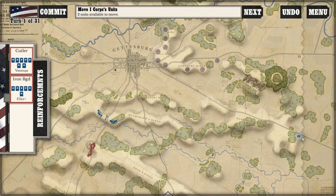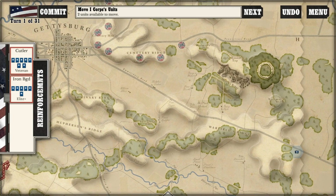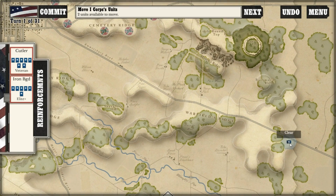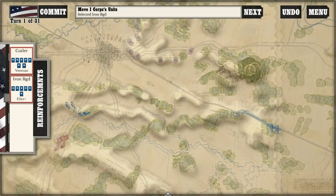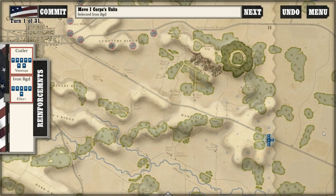Now you can see here we don't have any other troops on the map, but what we actually do have is this little flag here, and I'm just going to zoom in slowly as the camera pans over. You'll see this little star represents the 1st Corps, and that's where these reinforcements are coming in. So we have the Iron Brigade and Cutler's Brigade, 2 of the best brigades in the entire Union Army, coming up. But we can't get them all the way over here right away. We can only travel where we see these little circles, which indicate where we're able to march to.